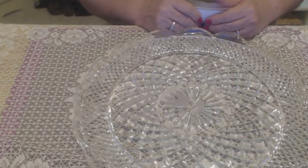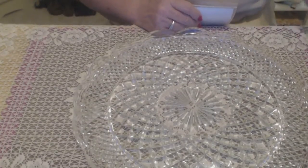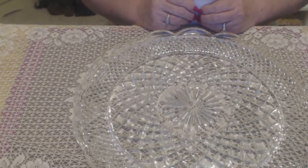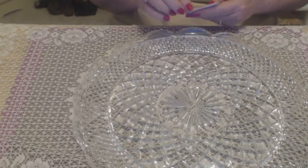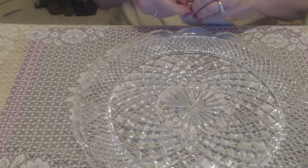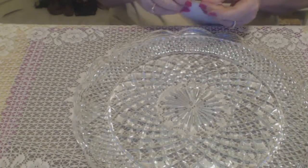A few weeks ago, I discovered, I think it was on Facebook, a store on Etsy, and I was just so surprised to see what they were actually offering. And perhaps you've seen these before, but I had not. And so this was my first order that I received.